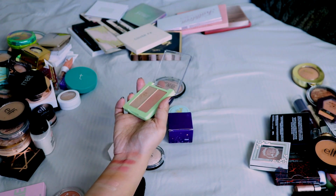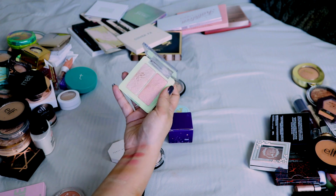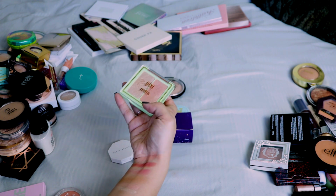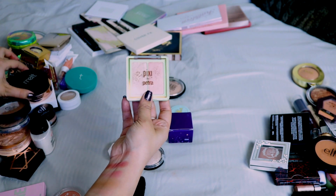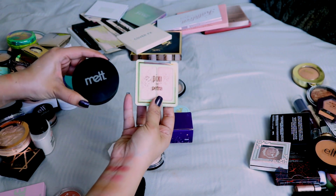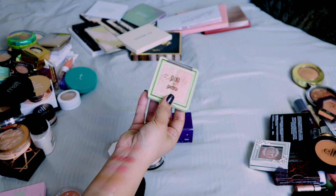I bought it in LA in the Pixi store, so I'm gonna keep it for now because I paid pretty much high-end price. This was probably just as much as this one was, and I prefer the melt a lot more, but I'll keep it for now.